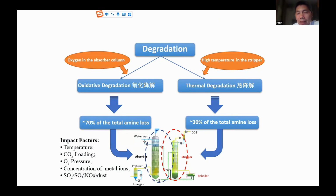The energy consumption is one field, and another field is how to decrease solvent degradation. Degradation typically includes oxidative degradation, because the oxygen in the absorber column causes degradation of the solvents. Also SO2, SO3, and different metals cause degradation quickly. And the second one is called thermal degradation. It typically occurs in the stripper, where heating causes solvent degradation.